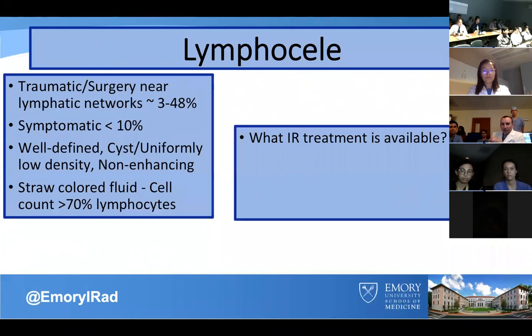What IR treatments are available for lymphoceles? Could you just do a sclerosing agent? Absolutely. So drainage and sclerotherapy. Is there anything else?